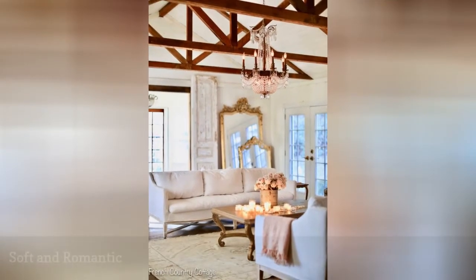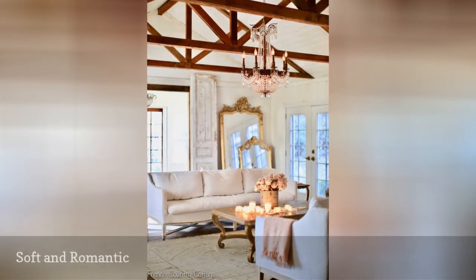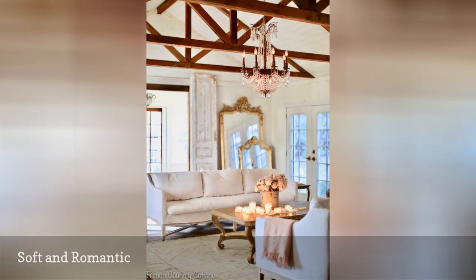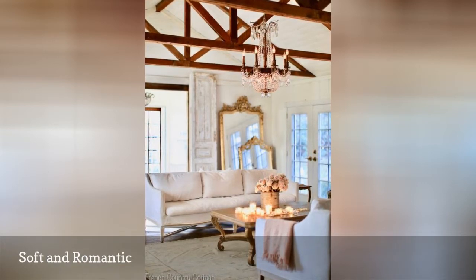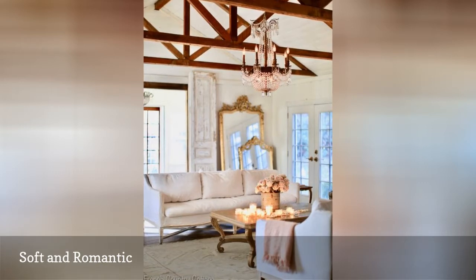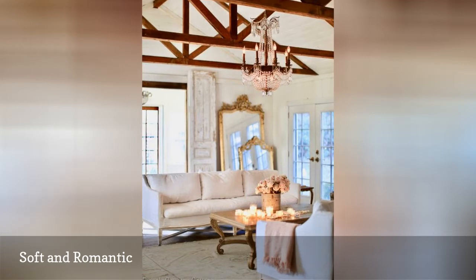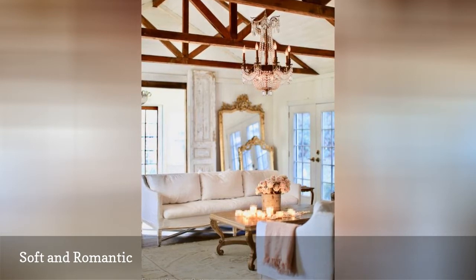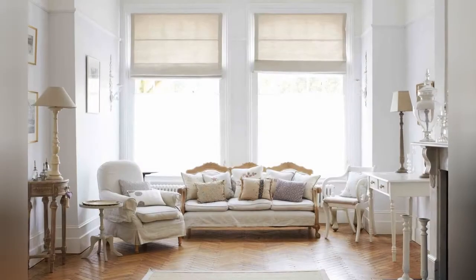In a decidedly romantic take on French country design, this California living room from Courtney at French Country Cottage features rustic elements like dark wood ceiling beams and is softened with comfortable seating upholstered in muted colors. A vintage chandelier and a pair of stacked antique gilded French mirrors leaning against the wall add a note of history and romance. French-style doors help create a French country feel.